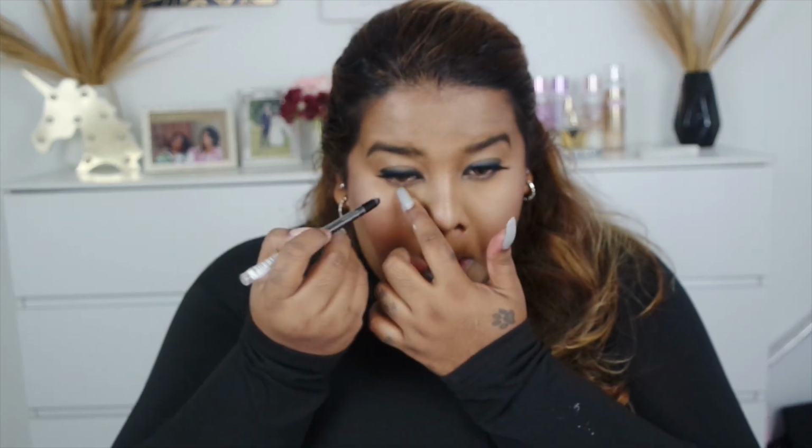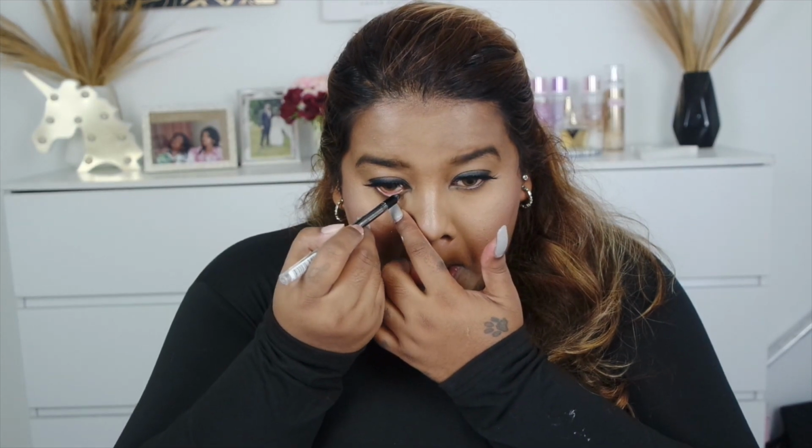I'm just going to apply it just to show you the difference between having this and having a smudge of kajal. Do you see the difference? It just defines this eye a bit more versus this. Of course, this looks a bit bigger, but this one just has got a bit of definition to it.